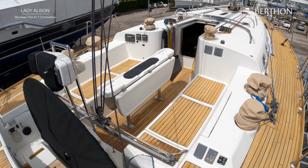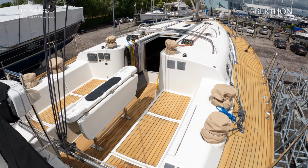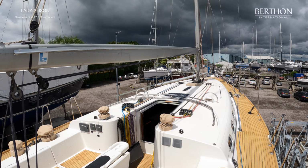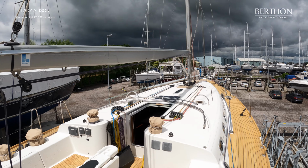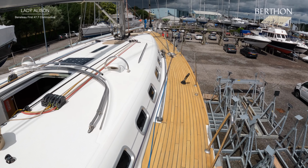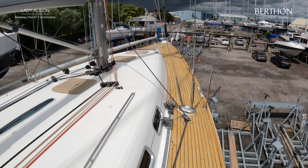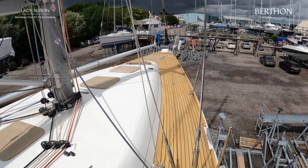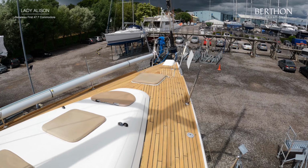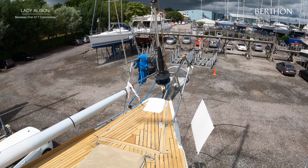Large wheel aft and two plotters in the cockpit there. There's two 7-inch plotters and then there's a further 12-inch plotter down below, so she's very well equipped on the electronic side of things. The rod rigging there that we're just passing, that's actually 2019, so that's all nice and fresh as well. Harken deck gear with a nice Harken furler up on the bow there as well.